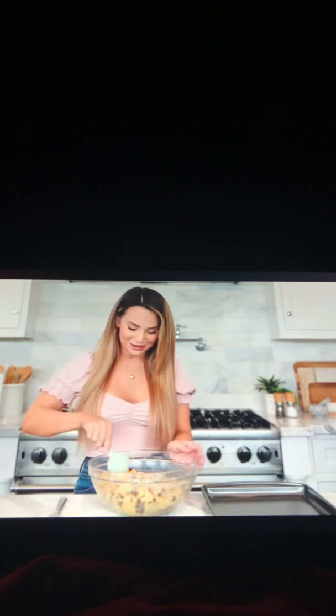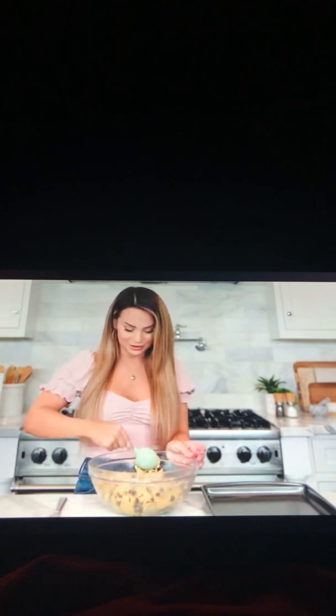You make this and then everyone's like, well, where'd all the cookies go? And I'm like, that's a great question, y'all. Where did all the cookies go? So that's why I made so many of this one because it's good.